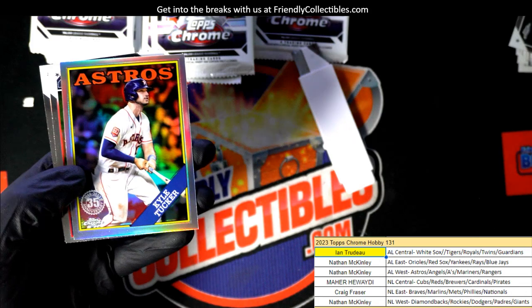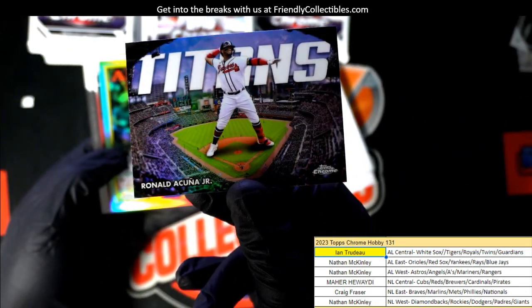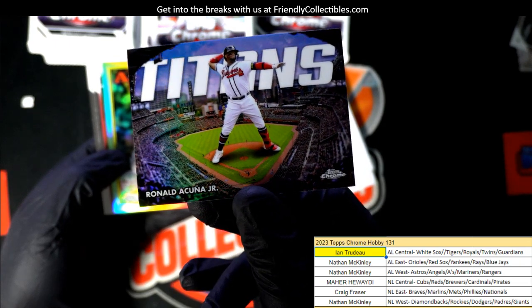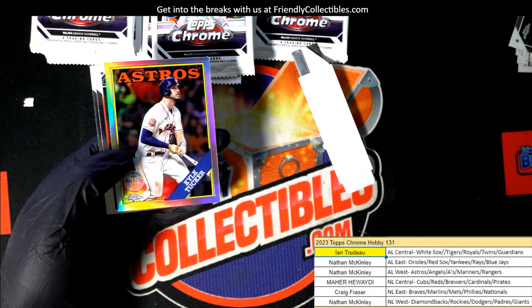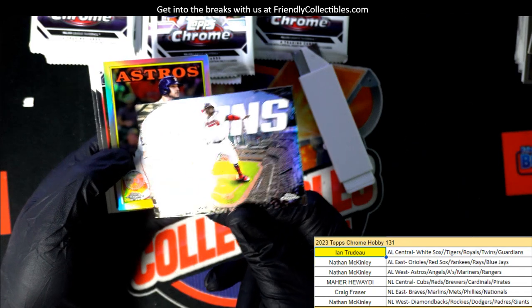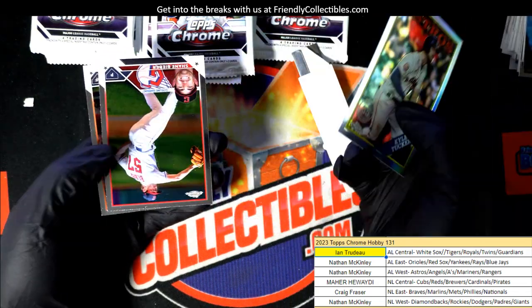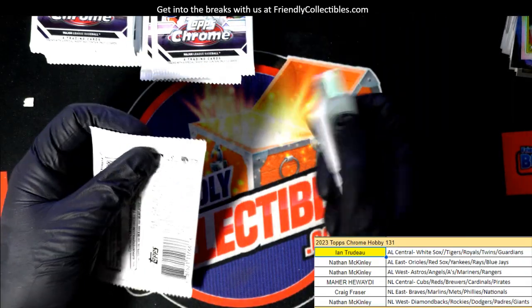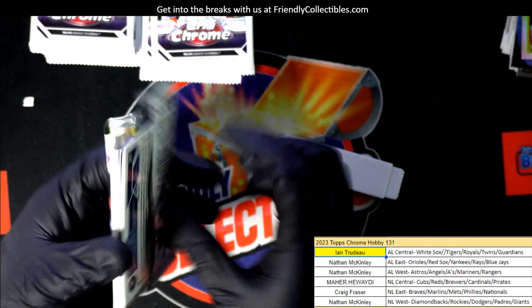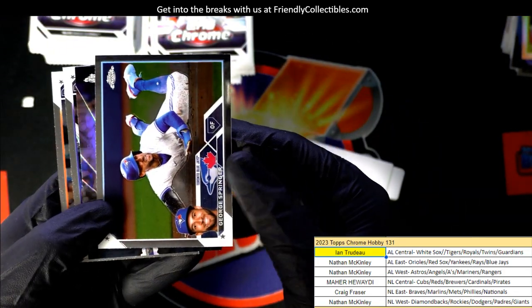Kyle Tucker. So if he wins the MVP, is it just the base card, or is it the inserts too? I wonder, because I guess these are all refractors. I don't know. I have to look into that. Interesting. I didn't think of that until just now. So, you know, that buyback program is real interesting. They have a bunch of giveaway stuff going on.